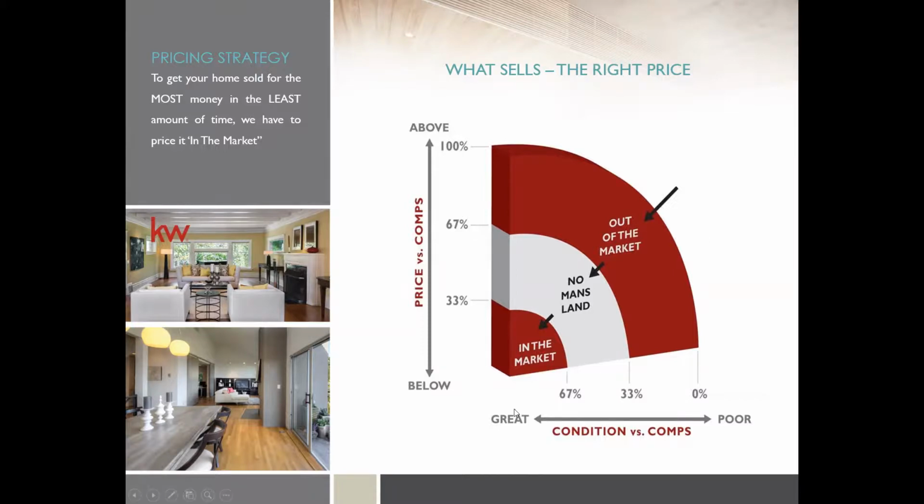Ideally, we want to be priced right here in the best third in terms of condition and the best third in terms of pricing. So Cerise, having seen this, would you want to have your home priced in the market or out of the market? Definitely in the market. Of course, absolutely. So it's important that we make sure we price right. This is really just to show the importance of getting the price right the first time.